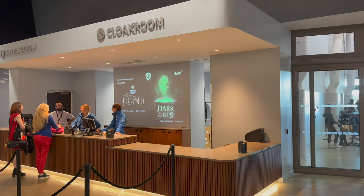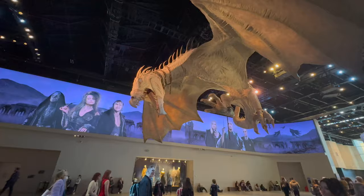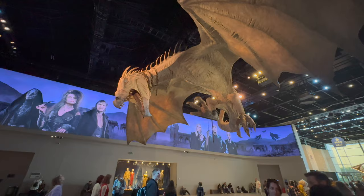A cloakroom is on site and is free of charge to store coats and bags. Just before you start the main tour, you'll be greeted with the Ukrainian Iron Belly Dragon hanging above you. There are free food and drinks areas before you start your tour.